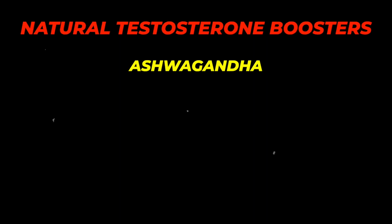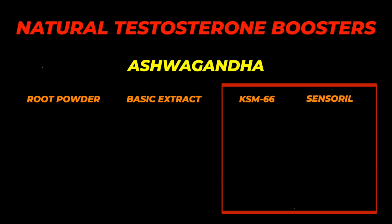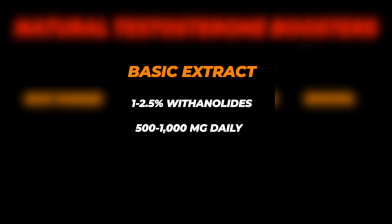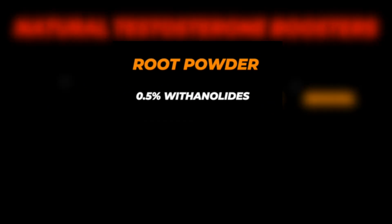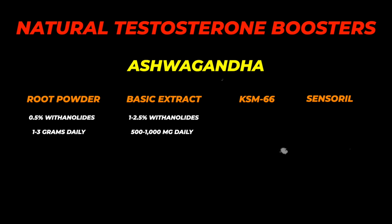Now, when it comes to Ashwagandha, there are 4 main types that you can buy. There's the dry root powder, the basic extract, KSM-66 and Sensoril. The last 2 are the most popular ones, but I will go over the dosing for each one. The first one is the basic extract, which usually comes in 1 to 2.5% withanolides, which again is the active component. The dosing for this is 500 to 1000 milligrams daily. Then we have the root powder, which usually has 0.5% withanolides, and the dose for this is usually 1 to 3 grams daily.